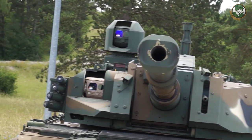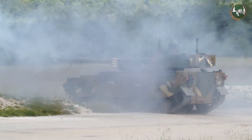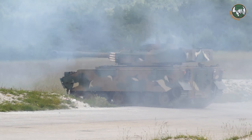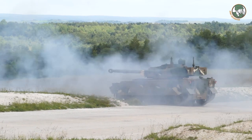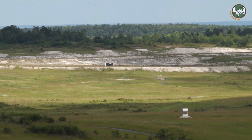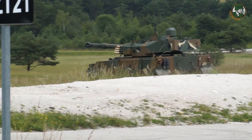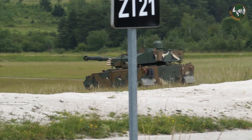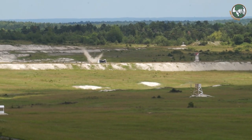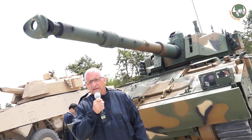We are for the moment the only company building 105 turrets that actually go into service. We produce at a pace of about 20 turrets a month, and already 130 systems are delivered to our customer. In the meantime, we also have integrated this turret system on the Hanwha K21 chassis, which emphasizes our partnership with this South Korean company in order to build what's called a light battle tank.